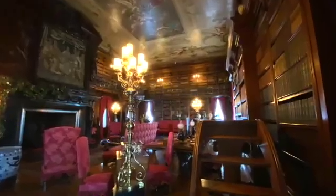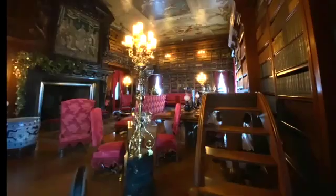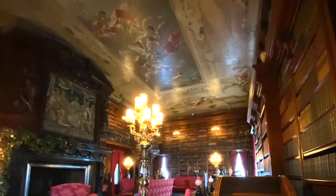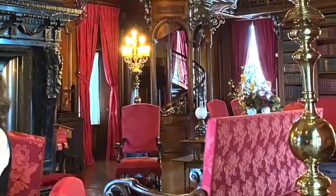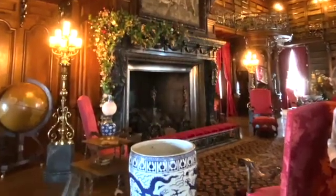The library is one of my favorite rooms. There is a secret door that connects to a stairwell that allows guests to access the library from the upstairs. I like to imagine house guests covertly sneaking down to this cozy room, having a cocktail by the fire, or reading quietly before bed without disturbing their hosts.